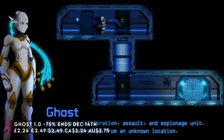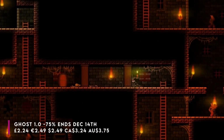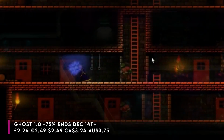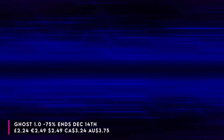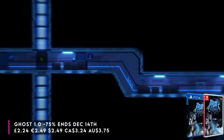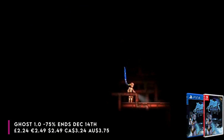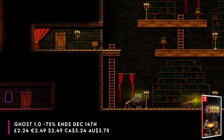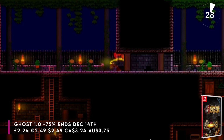A bit of an indie gem then, we've got Ghost 1.0. This one's been out for a long time. It came out, I think it was back in 2018 on the Switch. It's one of the first Metroidvanias I think I played on the Switch platform, and sure, you can tell it's made by a very small dev team. I don't want to say the wrong thing, but I think this might just be one person. Yeah, it's from Unepic Fran.